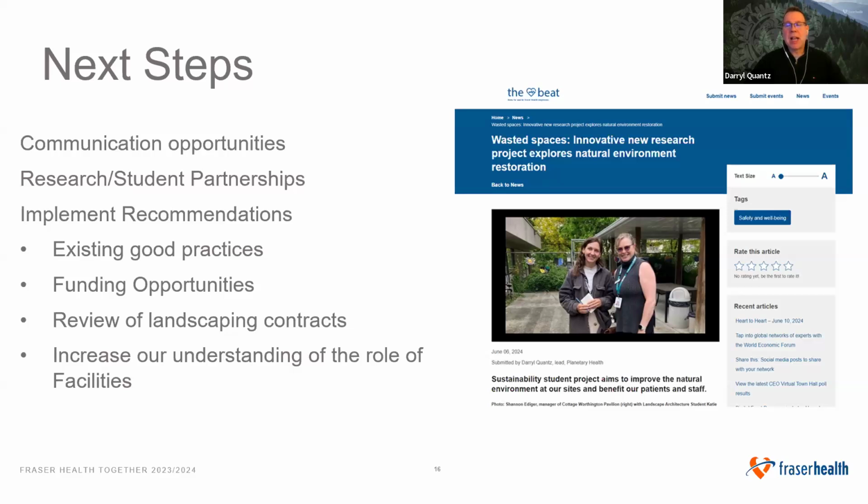Practical things like reviewing our landscaping contracts, that's going to be actually a really critical piece of this. And just basic things like getting a hold of them and understanding what is entailed. That will impact all of the decisions that we make as we start to do projects, because we are going to need to be partners with those landscapers.